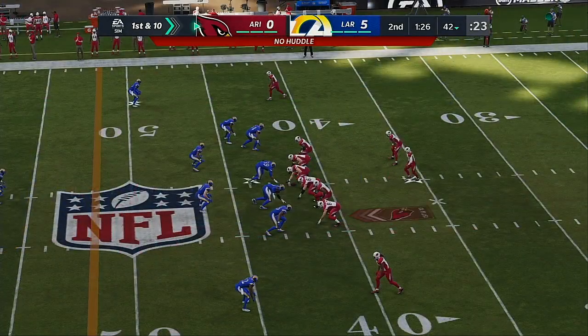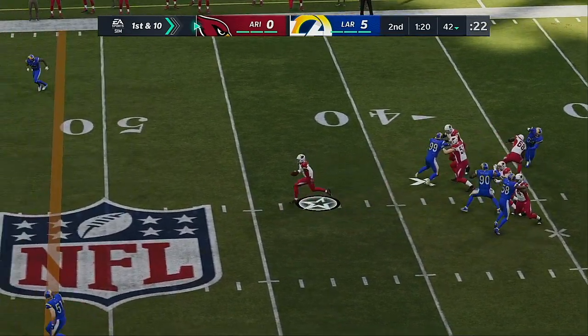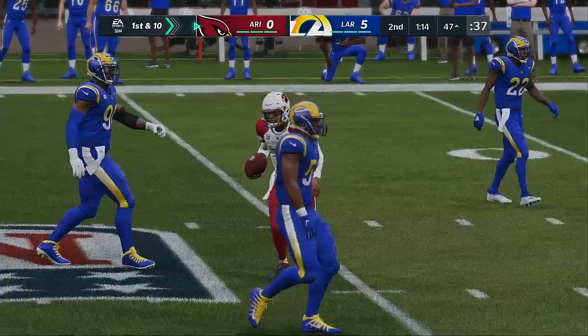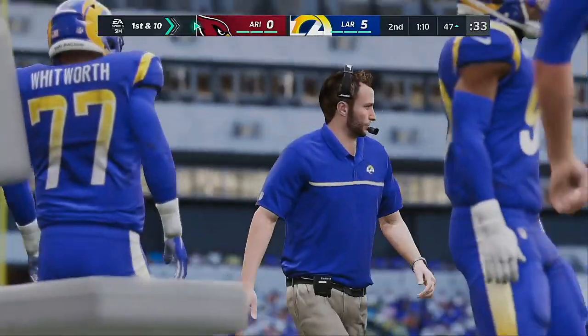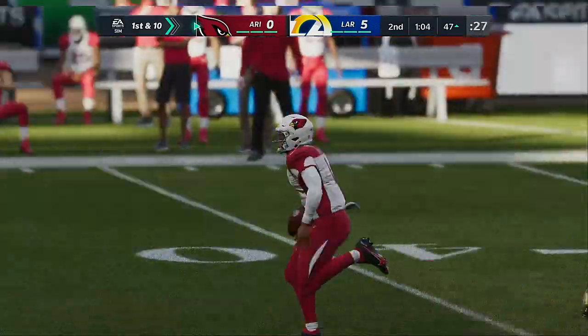First down now, but the clock continues to move. From the gun, Murray. Stepping up, he'll try and run. Nothing open downfield. He keeps it himself for 11 and a first down. 11 more yards. That's another Cardinals first down. First and 10 at the 47-yard line.